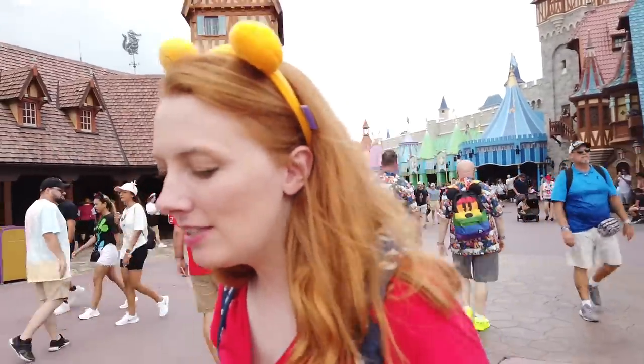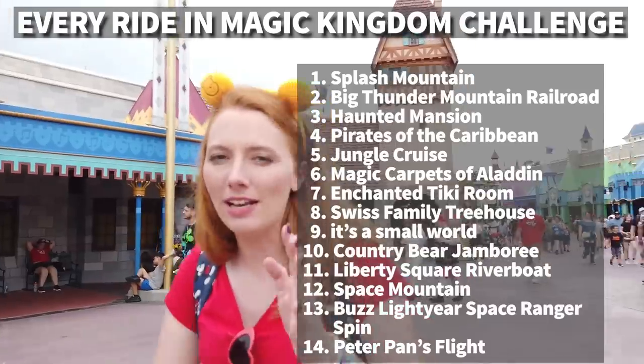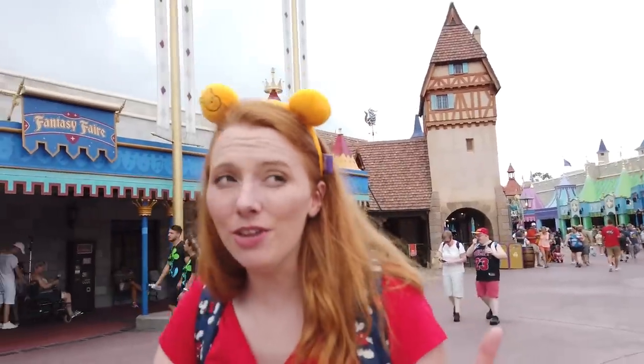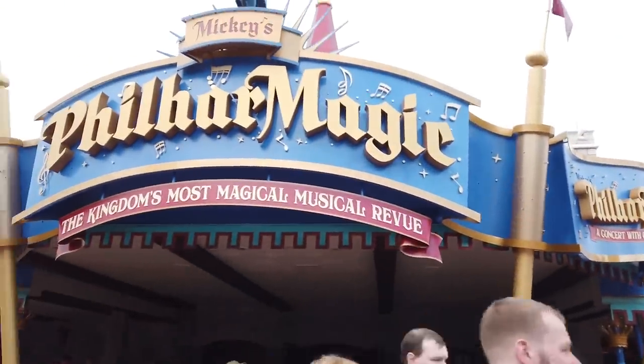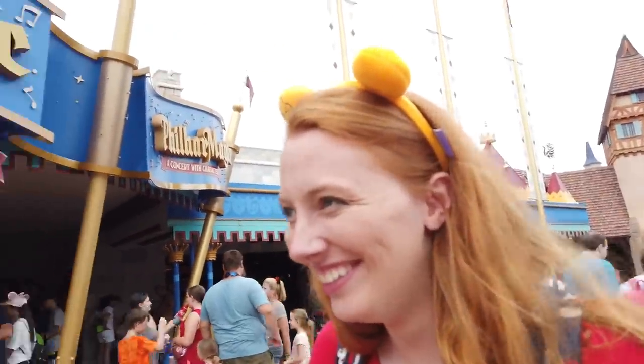I did end up getting us the individual Lightning Lane for Seven Dwarfs Mine Train just because I'm worried about the rain making this challenge a little more challenging. It is still down though, as are all the rest of the outdoor attractions. So, might I suggest a little PhilharMagic? That's exactly how I feel about PhilharMagic.